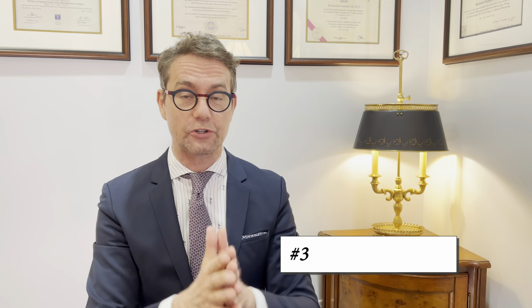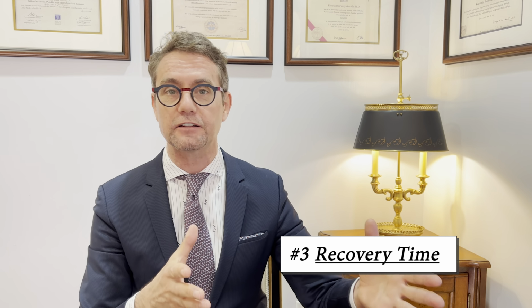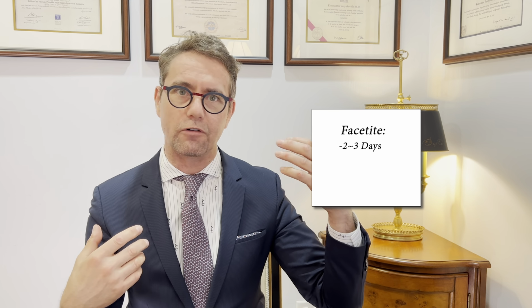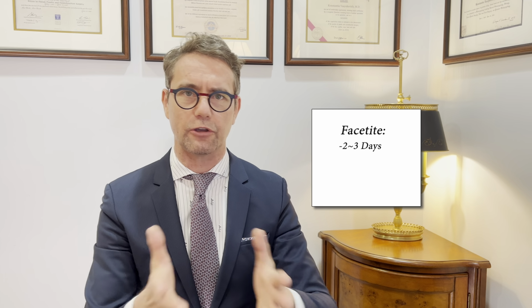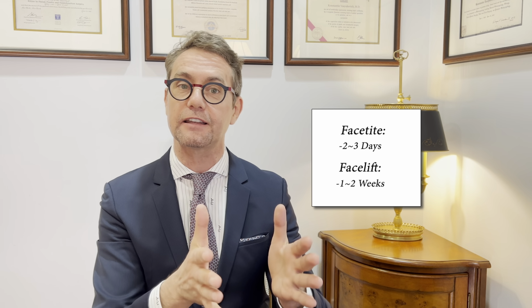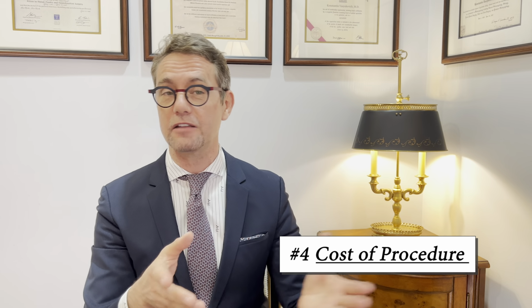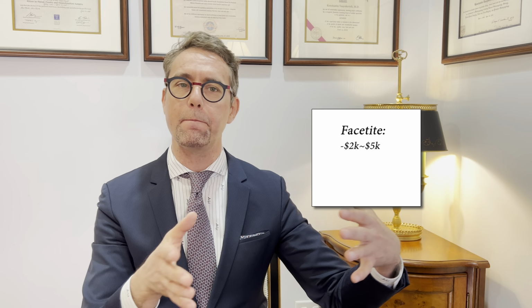Recovery time between those two procedures differs significantly. With FaceTite, it would be about 2 to 3 days typically, maybe slightly longer, until you are ready to face the public, go outside and start doing your normal things. With a facelift, it's about 1 to 2 weeks. So 2 to 3 days as opposed to 1 to 2 weeks, definitely a much shorter recovery time. The cost of the procedure also differs significantly. The prices could vary, but FaceTite would typically be somewhere between $2,000 and maybe $5,000, maybe slightly more. And for a facelift, like a mini facelift type, it would be about $15,000 to $50,000, right? So definitely significantly more expensive.